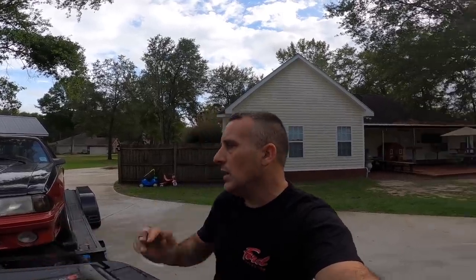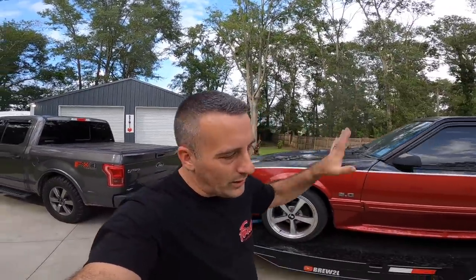If I'm being completely honest, this car really just needs a custom dyno tune. It's got 30 or 36 pound injectors in it. It's got a supercharger, all sorts of stuff. So it really needs to be tuned. But we're going to see how much of that we can kind of get out of it.